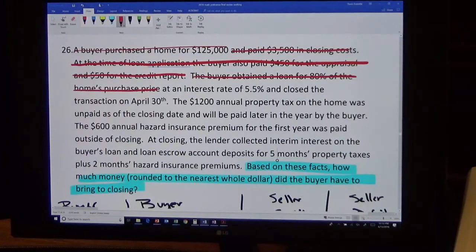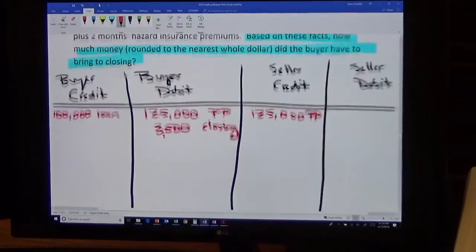At an interest rate of 5.5% and close the transaction on April 30th. Okay, well, we may need that information. We don't know yet. The $1,200 annual property tax on the home was unpaid as of the closing date and will be paid later in the year by the buyer. So we've got to do a property tax proration.